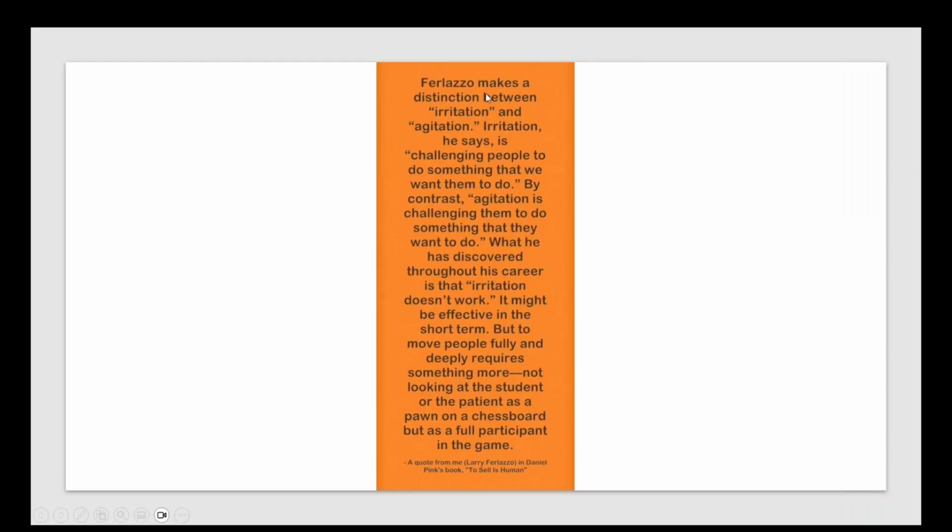Pink makes a distinction, the first thing he talks about in To Sell Is Human. There's a big distinction between irritation and agitation. Irritation: when we're working with our clients, or working to convince somebody to make a change in their life for whatever reason, irritation is challenging people to do something that we want them to do.